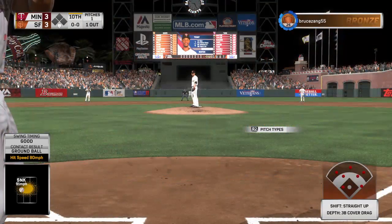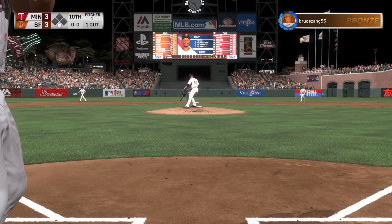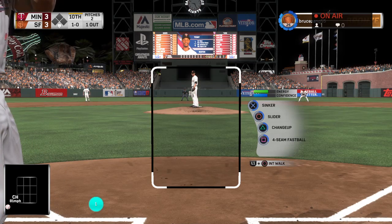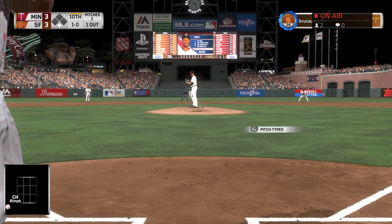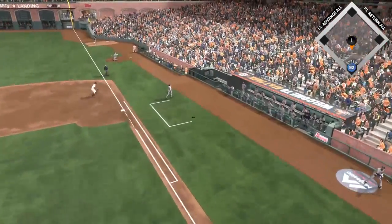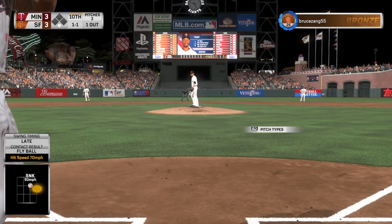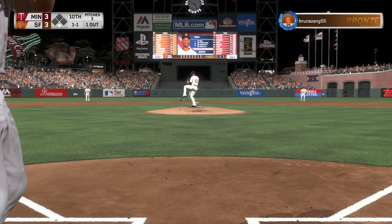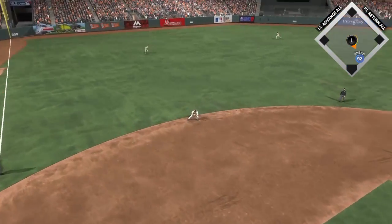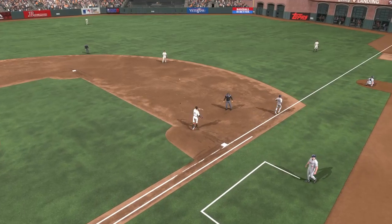Here's Byron Buxton now. It was a fly out for him in his last trip. And the changeup is way low that time. And a ball popped foul to the right side, out of play. One out, nobody on. Grounded to short. Throw on to first, two gone.